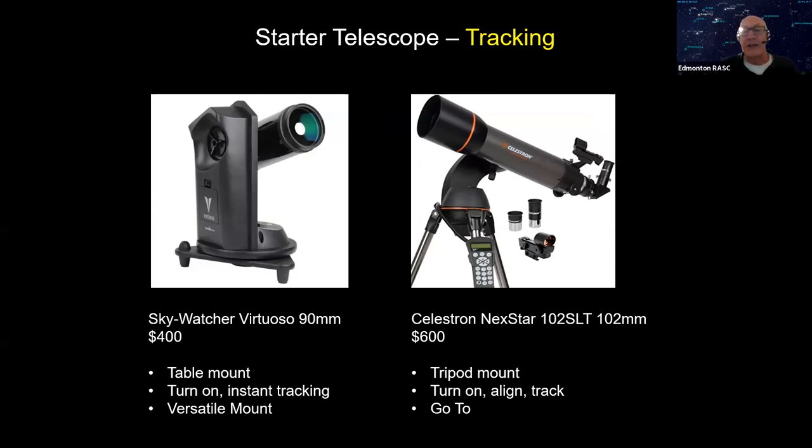And if you don't ever change your latitude too much, so if you're observing in the Edmonton area, you only have to set that once. And so after that, it's just turn it on and go. The Celestron NexStar on the right is a little refractor on a tracking computerized mount. Right, so there it's a slightly more learning curve.